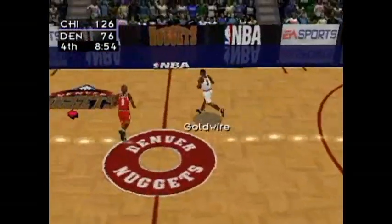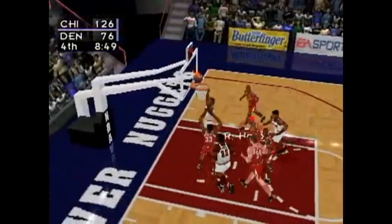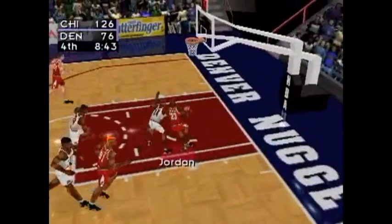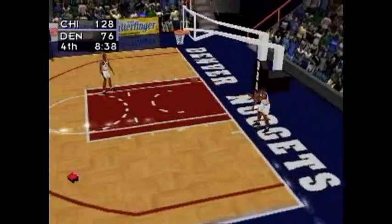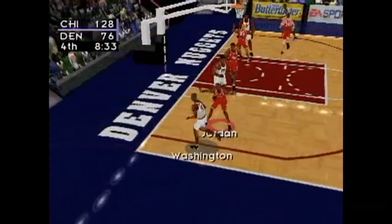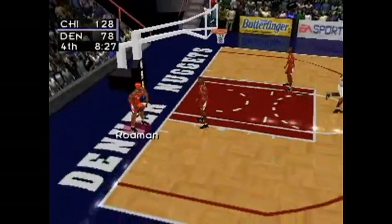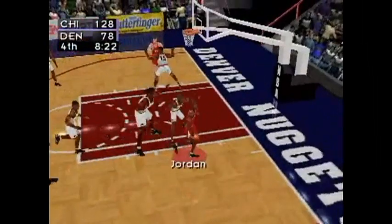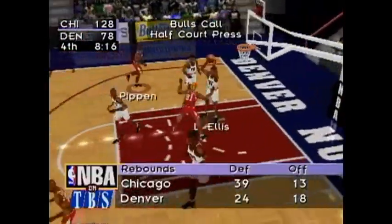Inbound pass to Goldwire. Makes it. He takes the shot. Goldwire comes up short. Number 23 for the one-handed jam. Inbound pass to number 14. He squares up with a jumper. Forks it from underneath. Inbound pass to Harper. Pass to number 23. From the baseline to Pippen. Puts up the jumper. The board by Ellis.